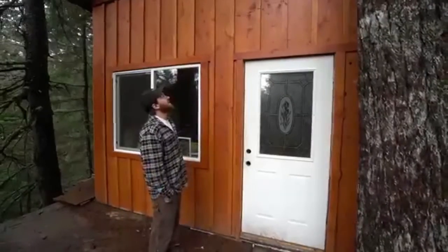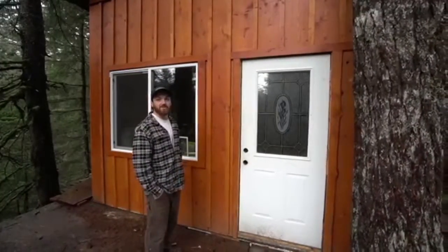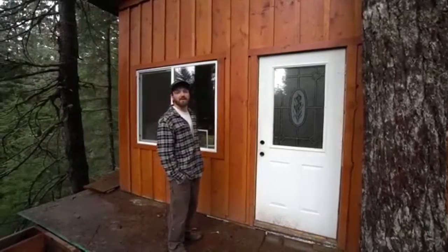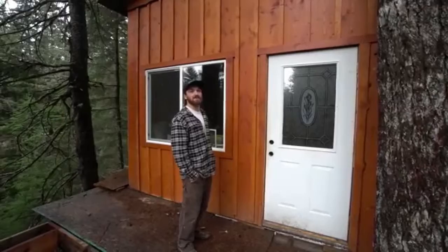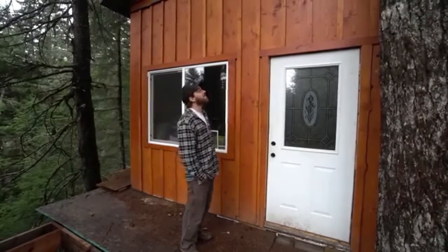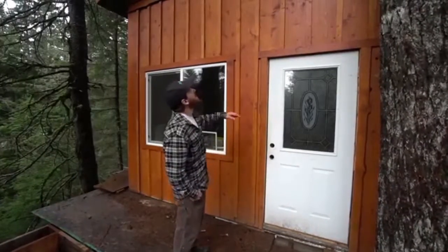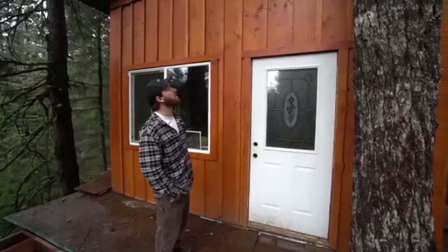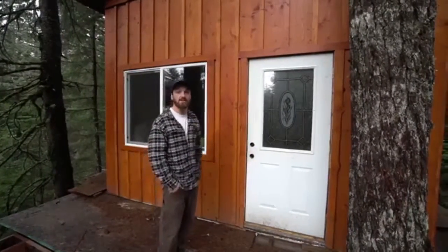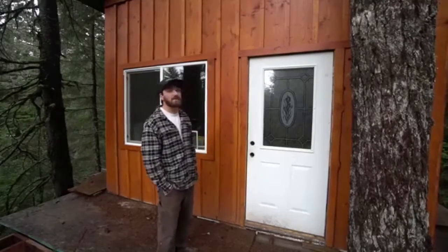Building it has taken a while. I'm a slow builder. It's been to my benefit though, because I've used a lot of salvage materials, so the longer I wait, it seems the more material I end up collecting. The siding, for example, up top, all the horizontal siding was salvaged from a home remodel in town, and it's just old cedar lap siding that never seems to go bad.